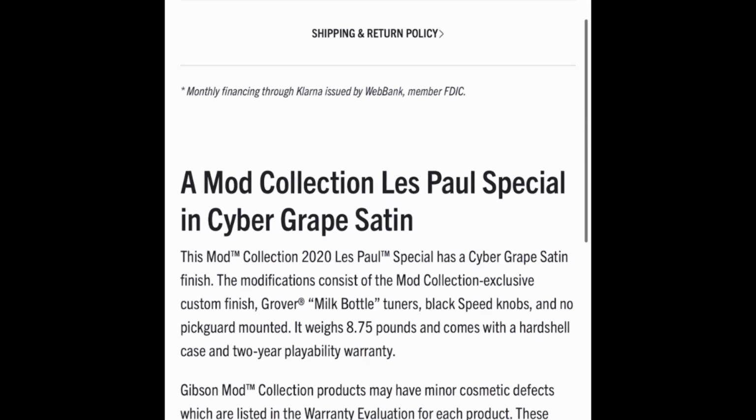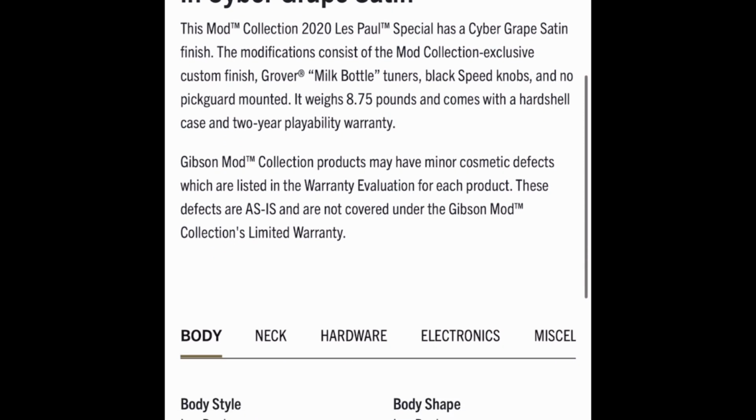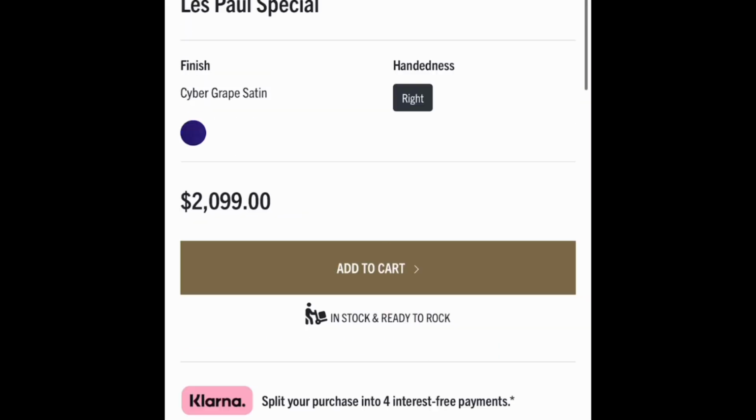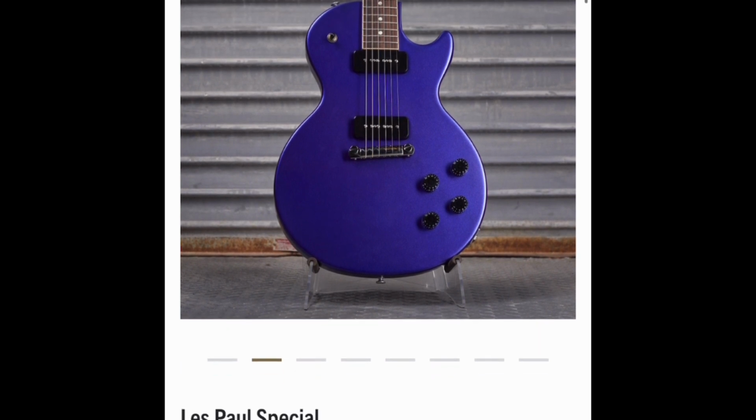Cyber Grape, $2,100. It's a 2020. It has milk bottle tuners, black speed knobs, no pickguard mounted, 8 3/4 pounds. Not bad, not bad. P90s. Yep, P90s. There you go. If you like that sort of thing, there it is.